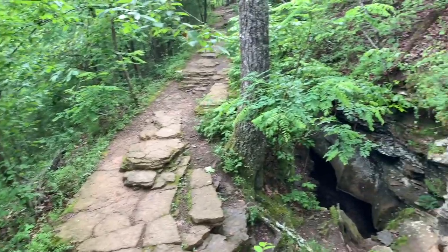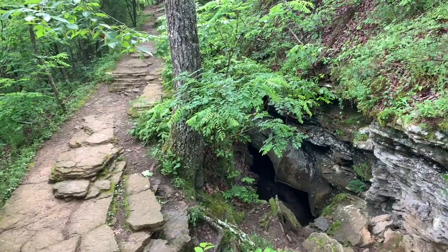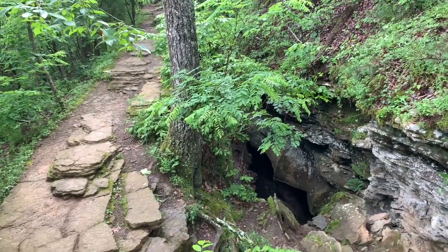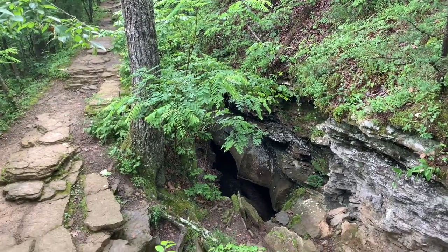Little tough to film this trail. A lot of rocks and they're wet. So holding the camera is tough walking through here. So I'm gonna turn it off, turn it back on when I see something.